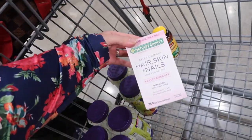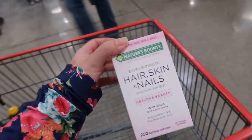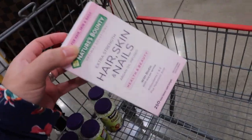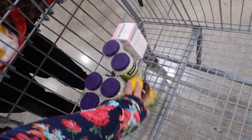Hair, skin, and nails. This is the one that I use. I normally get it from Amazon, and I have it on auto ship, but I only have like one more week of them, and they don't ship out for another 4 weeks or something. So I don't really want to ruin my schedule, so I'll leave it like that. And then just the B complex.